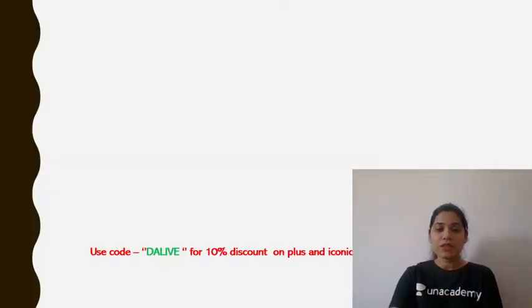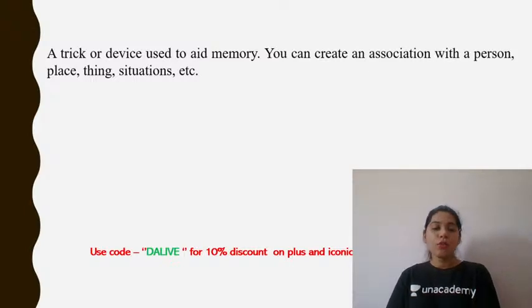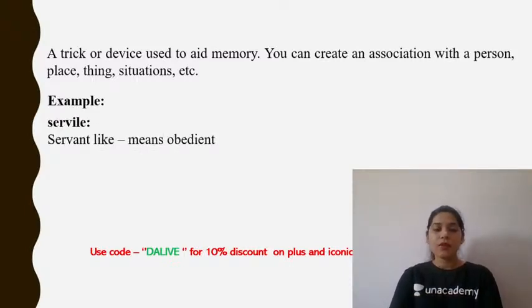A third technique is mnemonics. What is mnemonics? A mnemonic is a trick or device used to aid or help memory. You can create an association with a person, place, thing, situation, etc. For example, there's a word servile. What does that mean? Servile is someone who is very obedient. But how would you remember this word? You can remember this word as servile is anyone who is servant-like, because servants are obedient. We relate servant with obedience, right? So it doesn't mean servant-like, it means obedient only, but how would you remember the word with this?